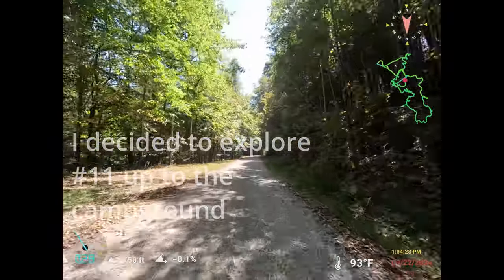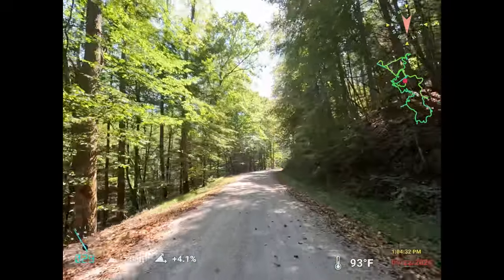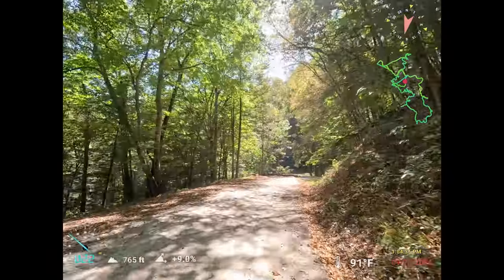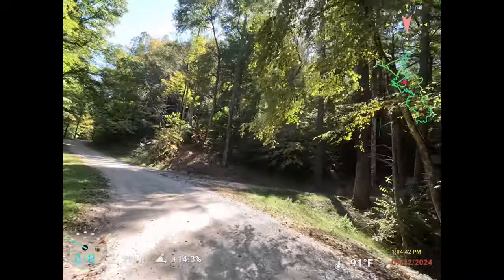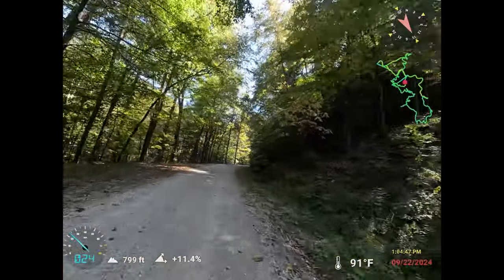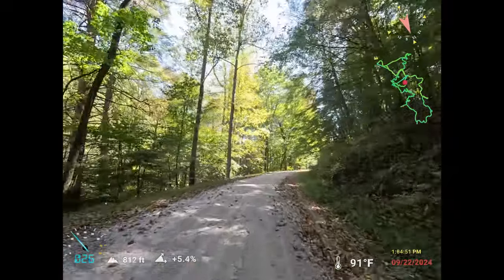I'd always wondered how you could get a camper up to the campground, because you sure can't go up Trail 29 that we took earlier in the morning. So I was told that this Trail 11 goes up there. And this is really just a country gravel road. It's really well maintained. It's wide enough for two-way traffic. And it's not very steep.